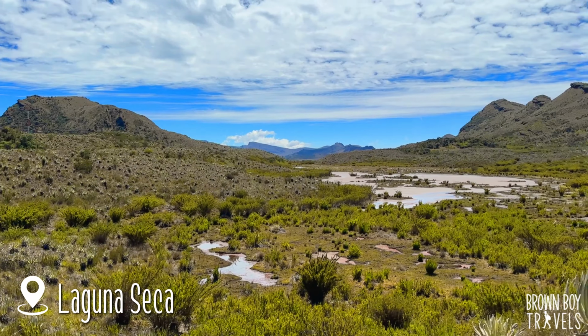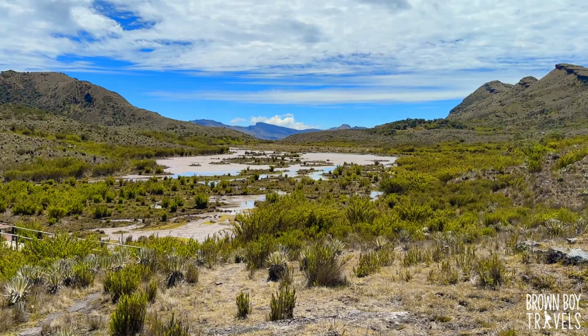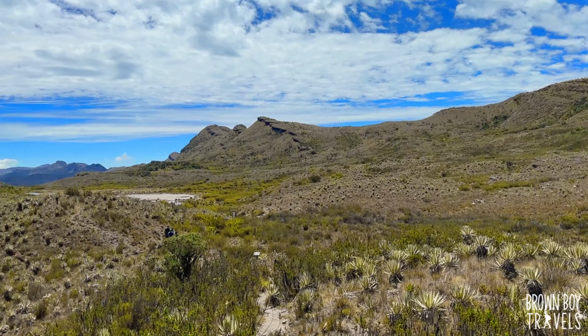Welcome to Laguna Seca. Oh my God. So it's really important that you stay on the path and do not veer off whether you're driving or walking, because these plants are really fragile. It takes them a year to grow only 1 centimeter. So if you destroy one that's like a meter high, you could be destroying a century's amount of work.